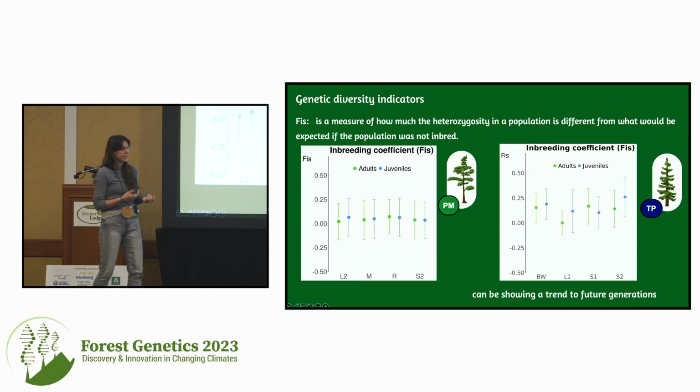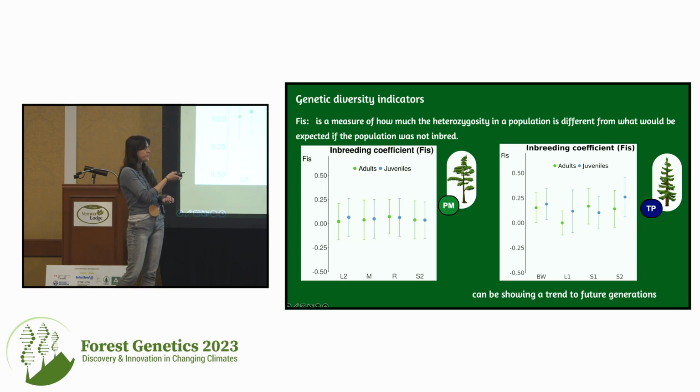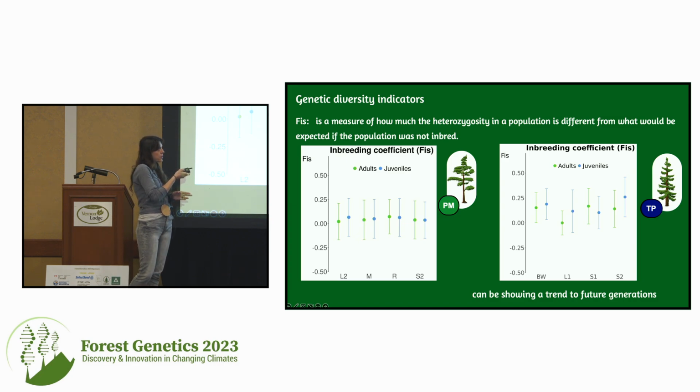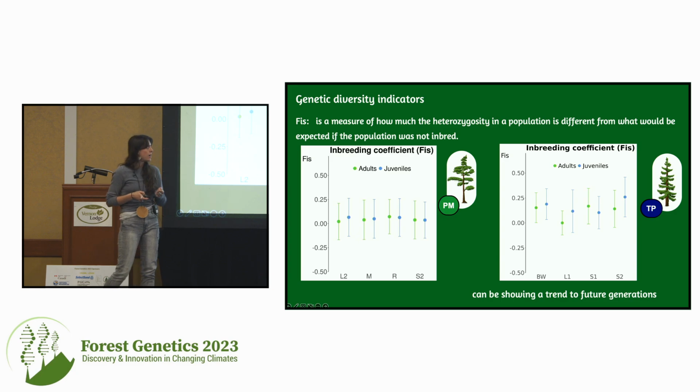The last genetic diversity indicator we wanted to look at is the inbreeding coefficient. In Douglas-fir, we didn't see any sign of inbreeding, while for Thuja plicata, as we kind of expected, we saw inbreeding in more or less every stand. And even though there were no significant differences, for 3 of the sites, the inbreeding coefficient was higher in the juveniles than in the adults. This may not be significant now, but maybe in the future it could be a difficulty.